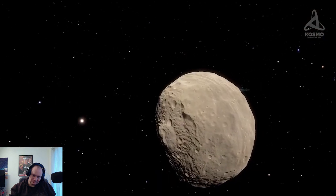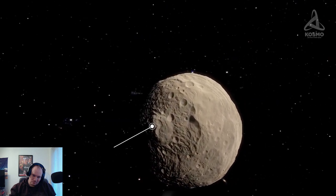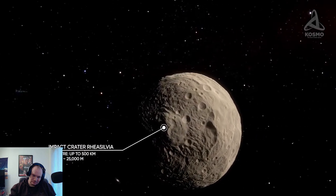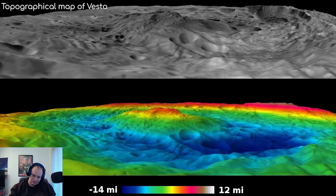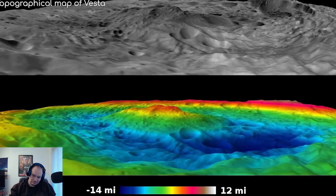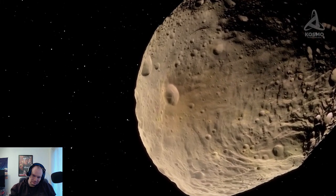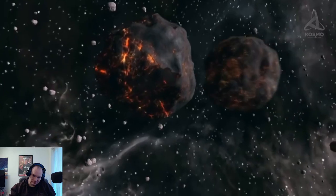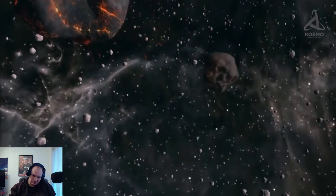The most outstanding geological feature on the asteroid is the giant impact crater referred to as Rhea Silvia, whose diameter measures up to 500 kilometers, and its depth is around 25,000 meters. The second largest mountain in the solar system is situated at its center, towering higher than 22 kilometers. Impressively, the crater's diameter almost equals Vesta's size. It looks like the asteroid collided with a really large object at some point in the past.